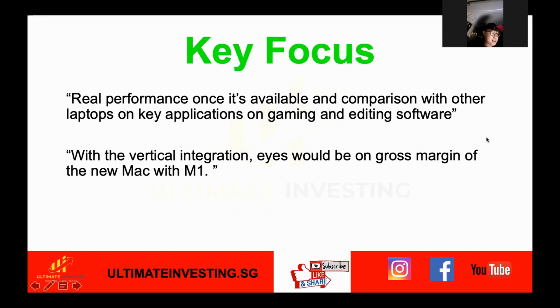And of course, the second one is because of this new vertical integration, which means that Apple right now produces their own chip. Everything is done in-house instead of getting from Intel. Because of this, they are supposed to become more profitable. So probably we also want to look at the next quarter for Apple in terms of the gross margin of the new Mac. Does this actually push up the gross margin? That means, does Apple actually make more money from every laptop? Whether or not they sell more is another issue, but every laptop they should make more money because the cost of production is supposed to be lower since everything is done in-house. So that will be something that a lot of people, especially investors, will be focusing on, the gross margin.